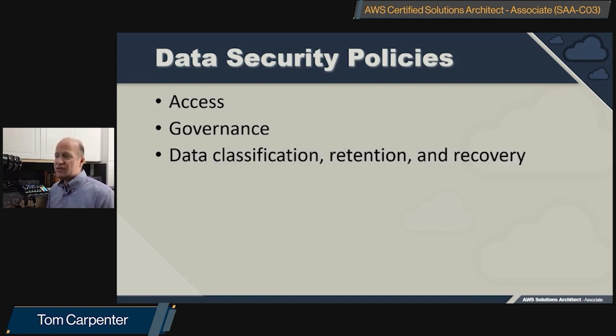Then you have data classification, retention, and recovery. Data classification is about identifying the sensitivity of the data, generally speaking. So very sensitive data may be classified as high, moderately sensitive data as medium, and data that is not sensitive at all as low, right? High, medium, low, or top secret, secret, and public, what have you. So you can have whatever names you want for it, but you have data classification. And then that classification is used in the building of security roles and user account permissions and things like that based on the data.